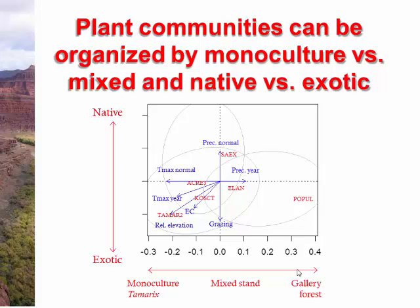Another thing that we're able to do is look at where different regions fall out. So these are ellipses that represent where the sites that were along the Rio Grande were over here. The lower Colorado River Basin were up here, and the upper Colorado River Basin over here. Notice that there's a lot of overlap, but these regions definitely have some different plant communities going on.